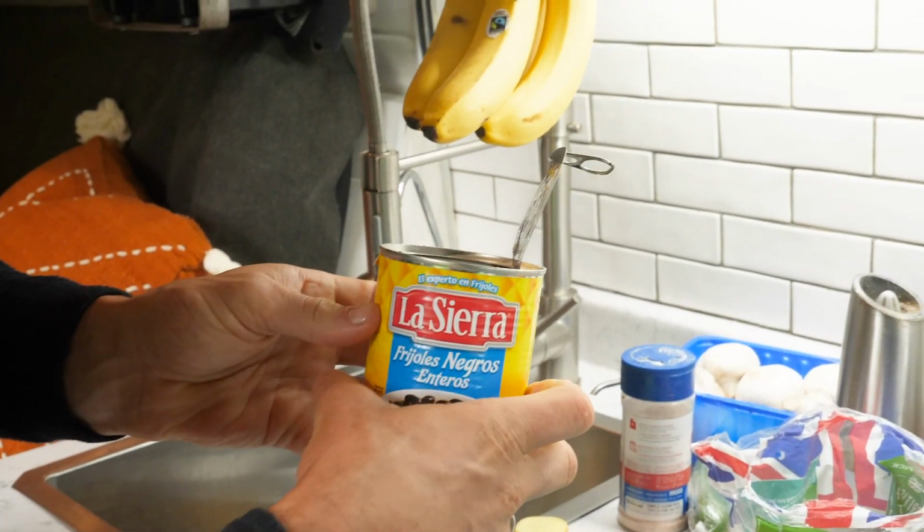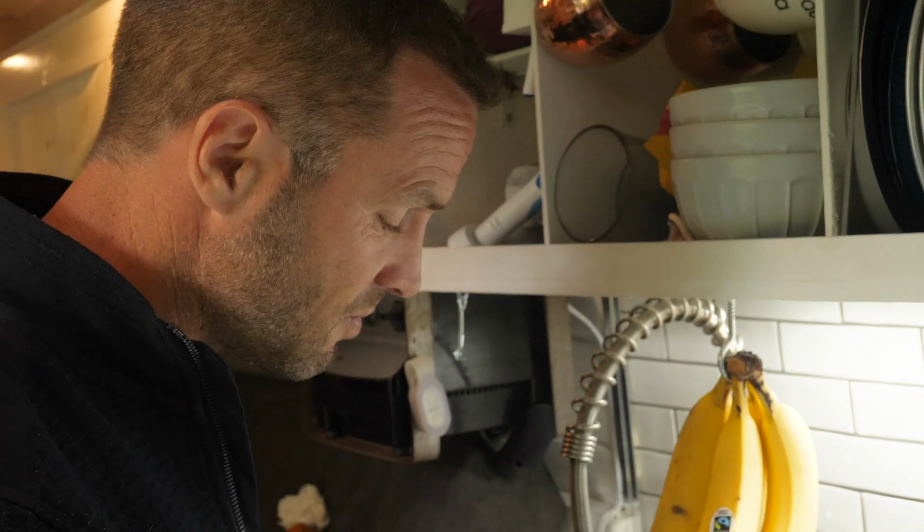Okay, so I've got a can of black beans here. I'm just going to rinse them a little bit, remove the flatulence a little bit.